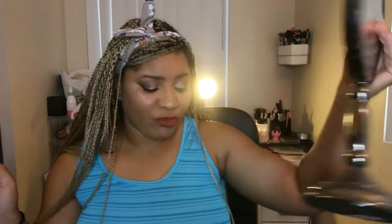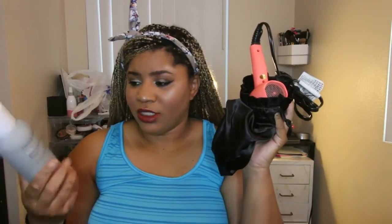Alright guys, so that is the finished look with the finished full face. First impressions, I will list everything I used down below, but let's just go ahead and review what we got in our BoxyCharm Luxe. So we got the hair products, the mini hair dryer, the dry, this is not really dry shampoo, dry volume blast, texturizing spray.